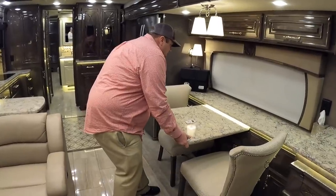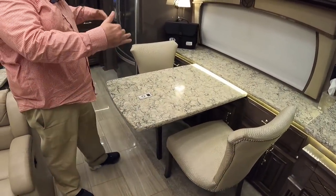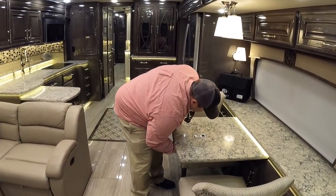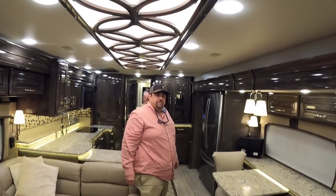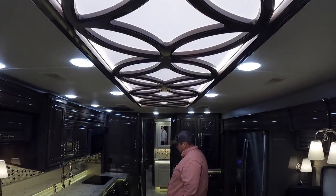This is also extendable. So you can extend that, and you have two extra chairs in the coach. Okay. Allows you to seat four people comfortably. And one other thing I've got to point out is the ceiling work here, the way the lights and the woodwork are. Now, does this have 15,000 BTU AC units? Yeah, 15,000 BTU AC units. Also, all three of those have heat pumps in them.